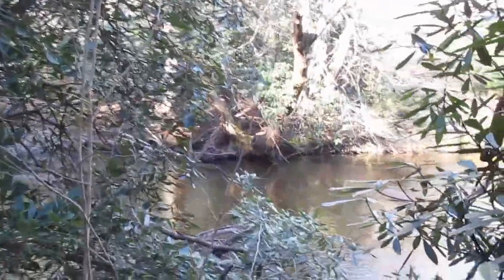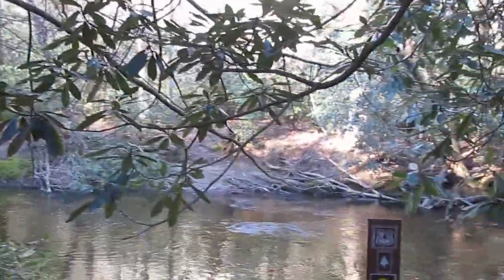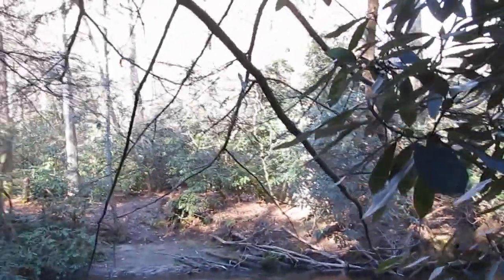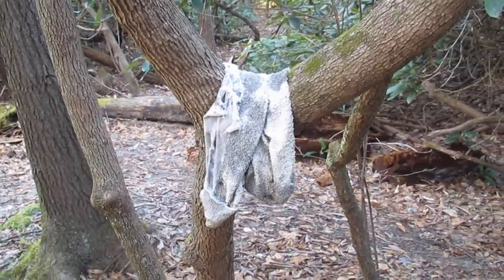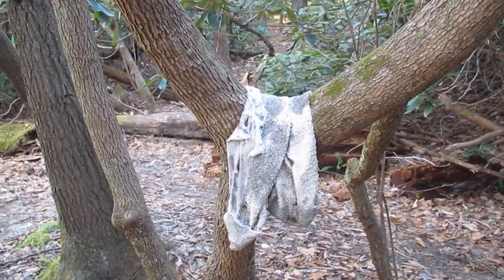Well, and here we are, coming on the river. Hopefully we'll figure out how we're supposed to cross. Yeah, about that crossing, huh. There's where the trail continues. Some old socks drying on a tree. Further evidence that this is not a dry crossing.